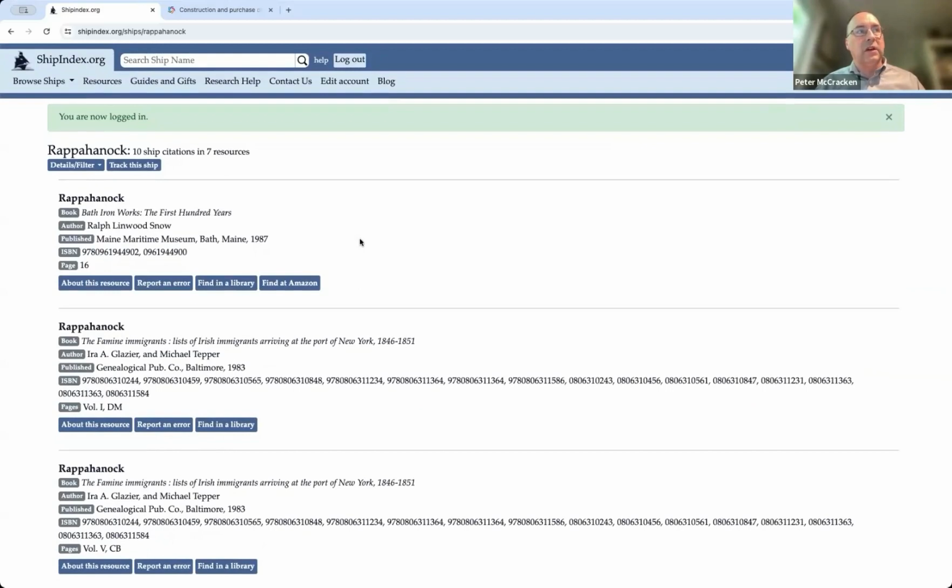We found 10 citations from 7 different resources, and this is what you will find. A lot of resources will link to full text when we can, but very often they won't, so it's important to keep that in mind. So what you learn here is that a vessel named Rappahannock is mentioned in Ralph Snow's Bath Iron Works, The First 100 Years, published by Maine Maritime Museum.